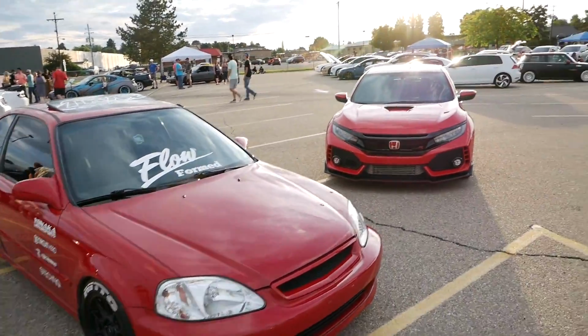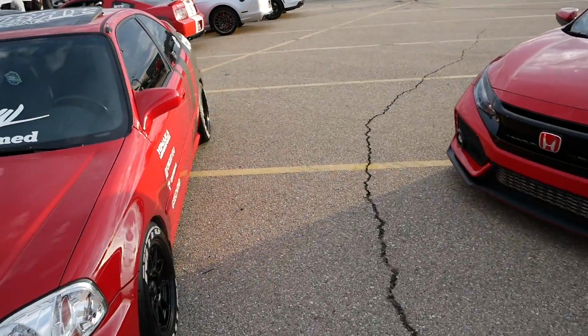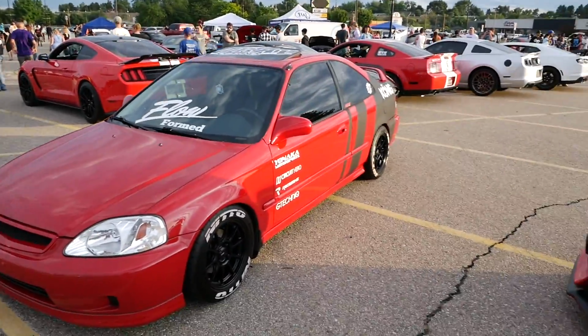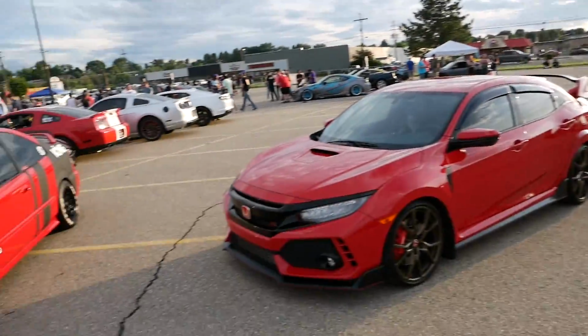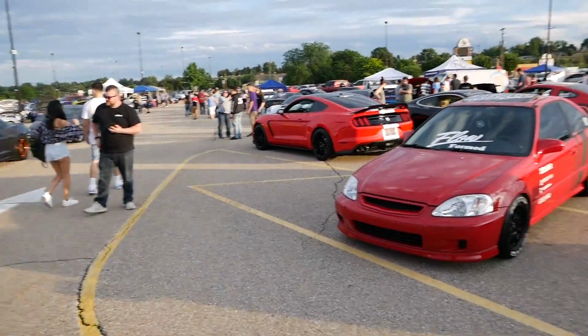Alright guys, so the sun is finally starting to go down. It's not quite dark enough to see the underglow, but to be honest, I don't know if I'm gonna be sticking around here long enough for that to happen because people are already leaving and I don't blame them. It's starting to die out pretty fast. But we are gonna have a little quick photo shoot here.